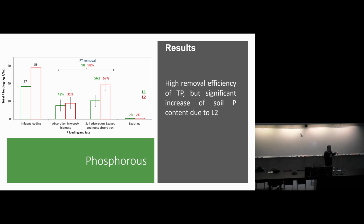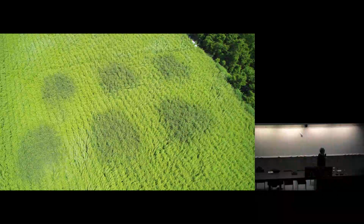stay within the soil. So the plant is not going to take up a lot of phosphorus from the system. So you have to be careful when your wastewater is very rich in phosphorus, because in a year you can have an accumulation and then some problems. So phosphorus is less easy to treat, but yet still interesting.